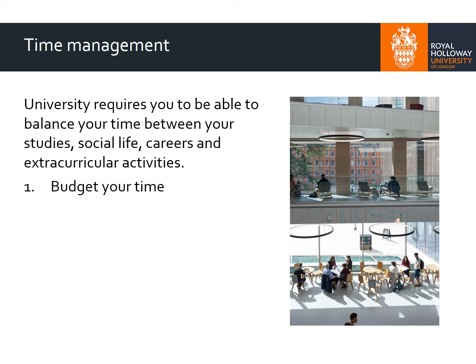So first of all, I find the concept of budgeting your time quite an easy way to make sure you're making the most of your time, but also balancing between studying and social life and your extracurricular activities and maybe part-time jobs or work experience. So think of your time as a kind of currency, allocating a certain number of hours a week to a particular activity and making sure you stick to that.